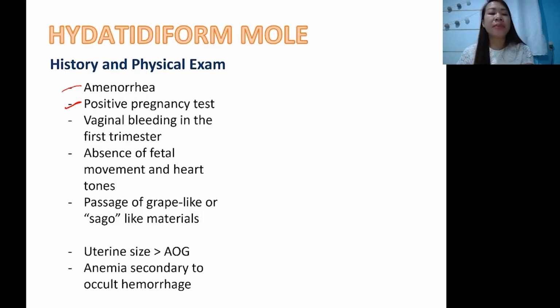Next, absence of fetal movement and fetal heart tones. Okay, nasa 20 weeks pregnancy ka na pero wala ka pa rin maramdaman or walang maramdaman si mother na gumagalaw si baby. Wala rin tayong marinig na heart tones. Okay, what else? Passage of grape-like or sago-like materials. So next, we have uterine size greater than the age of gestation.